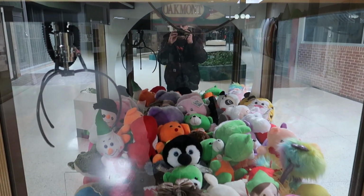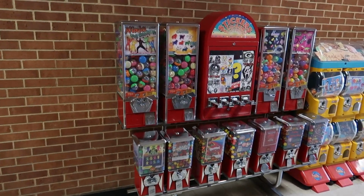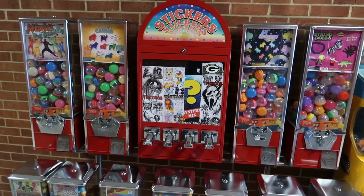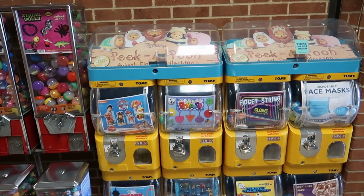Here we have a rather unique looking claw machine. And as I walked down the hallway towards the bathroom, I saw more of these prize and sticker machines. I love seeing these things. They just fill me with nostalgia for some reason.